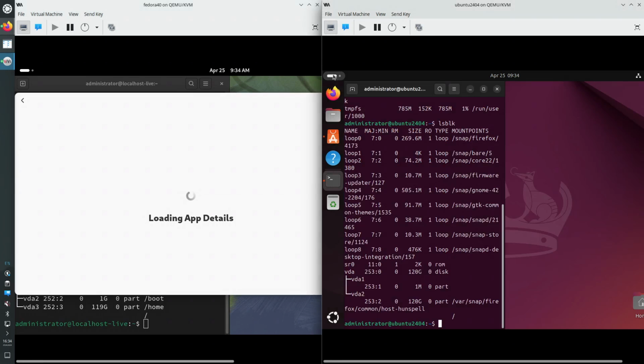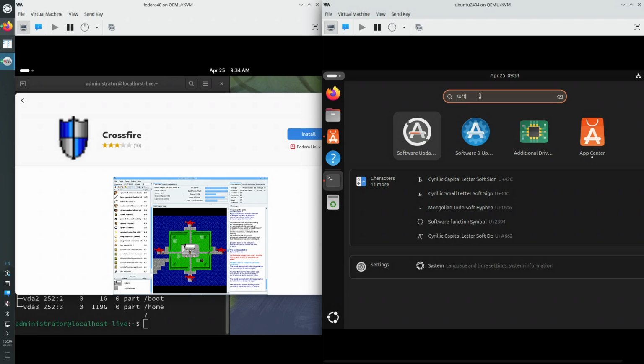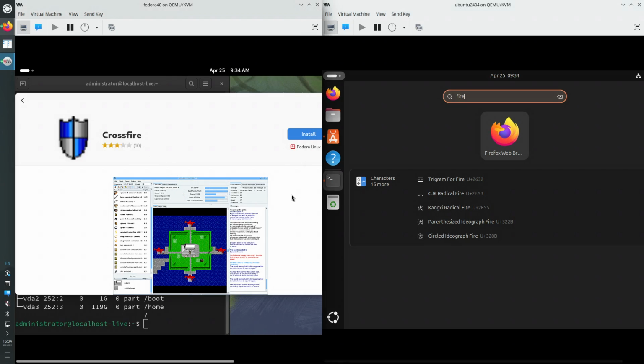So probably the GNOME Software store is missing from Ubuntu. That's called Software. And it's replaced with a very similar application, which is App Center. And App Center does not provide a search provider for the GNOME Shell search. Okay, because if I search for Firefox, for Fire, it doesn't give me the possibility of directly installing software that contains Fire in the name, whereas Fedora does.